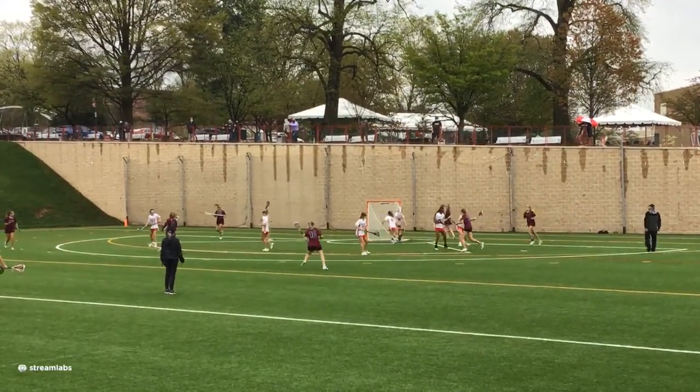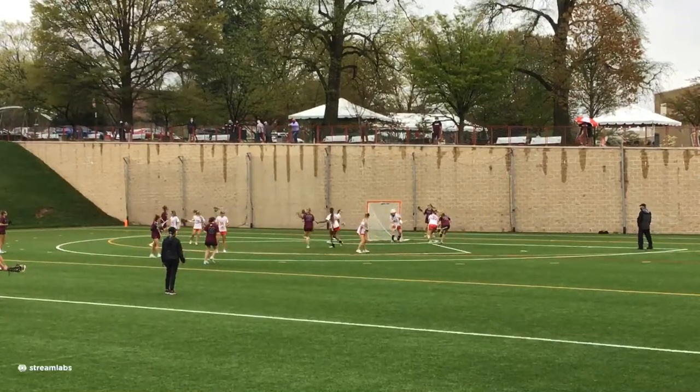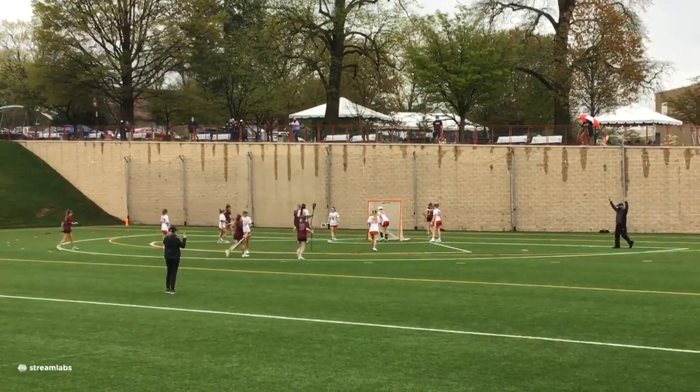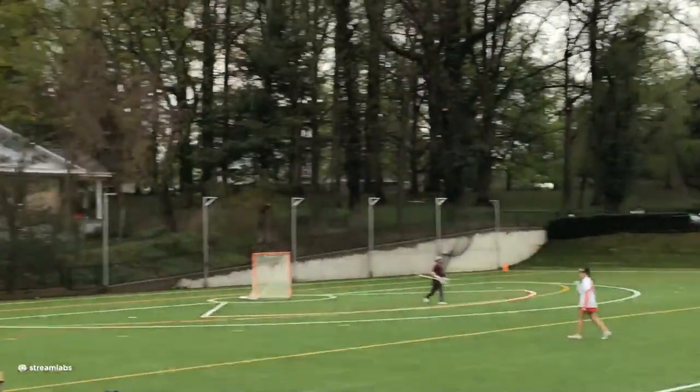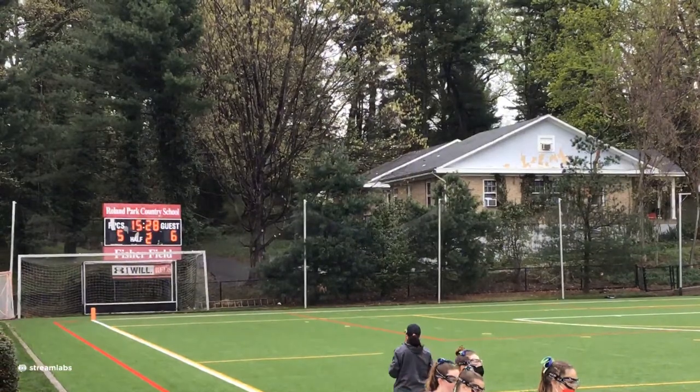Avery Paul on ball. Yes, Avery. Big shot and scored. She rolls inside of Avery Paul. Severn back on top with a score of 6-5. We really do have ourselves a game.